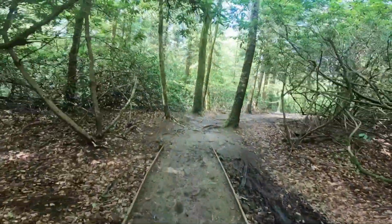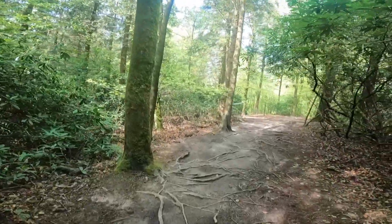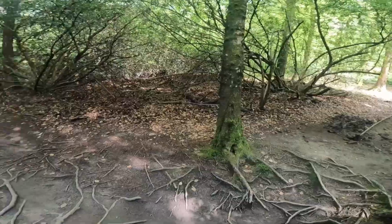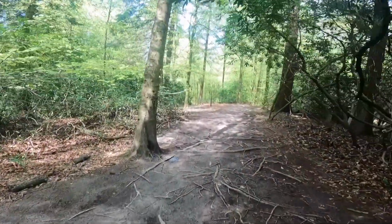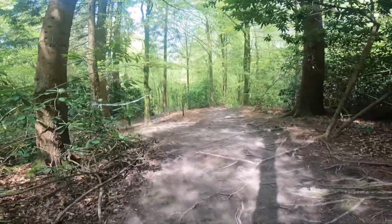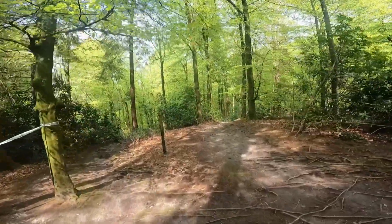Over the little bridge here and into this root field, which can catch you out at the best of times. Lots of different options for it, and lots of ways you can get hung up as well. So yeah, taking some time to figure this out will be pretty critical to your overall race run.